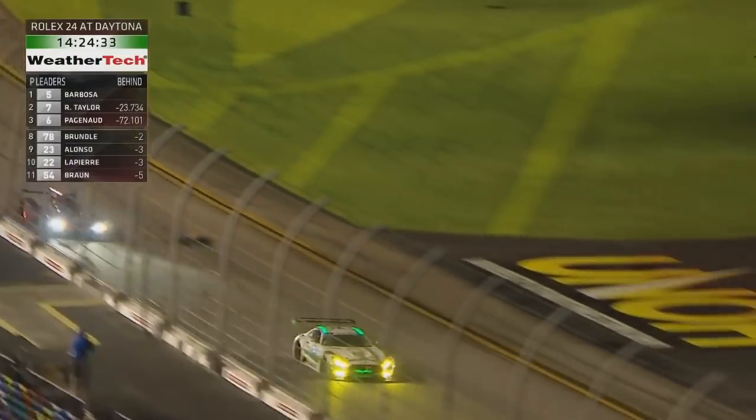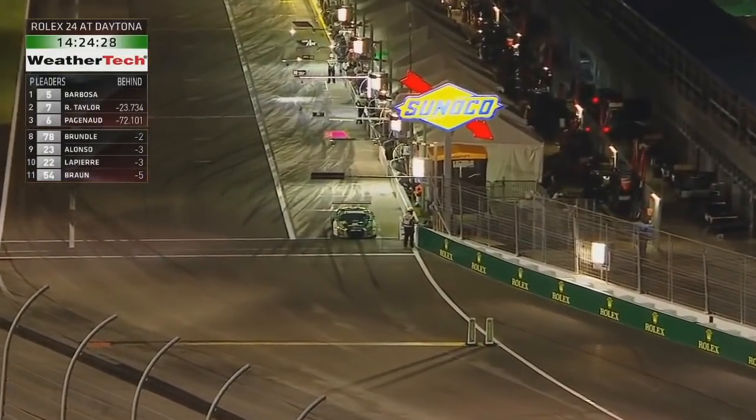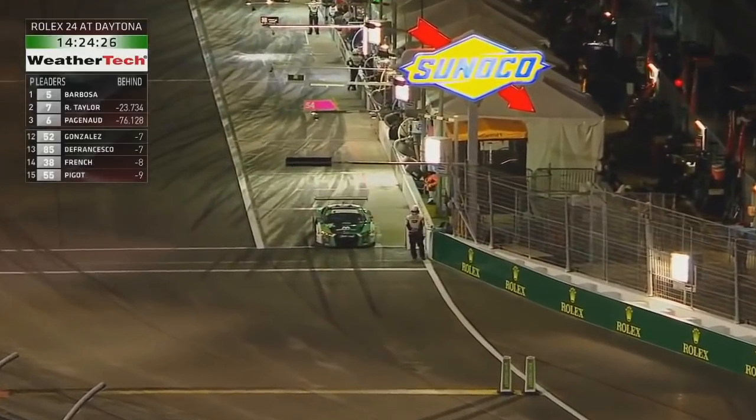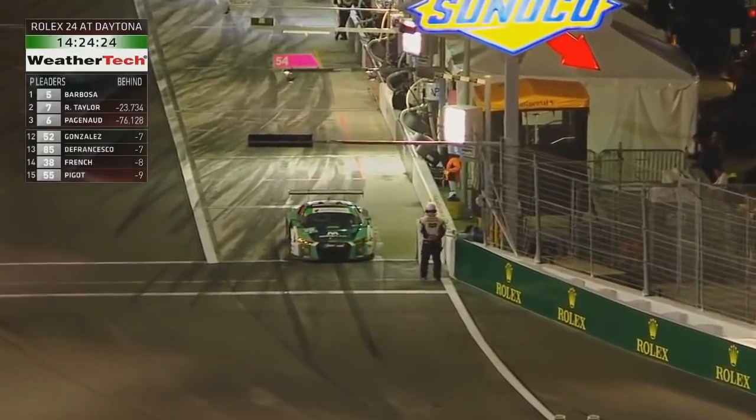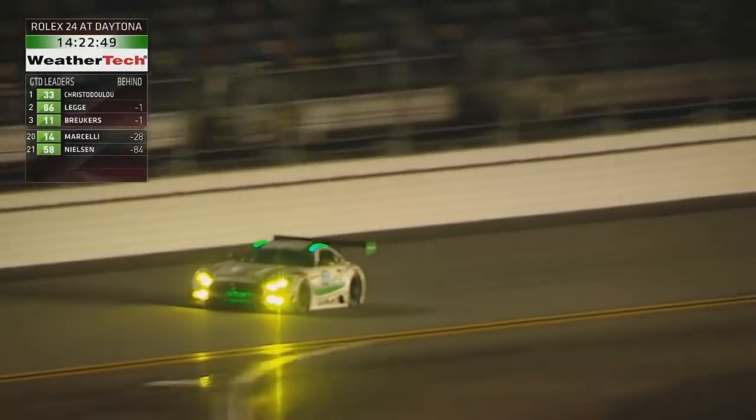It's not going particularly fast. It's not going the same sort of pace that was shown in qualifying, for example. So it's not just lap speed for sure.